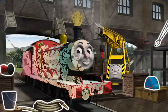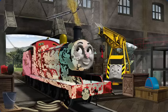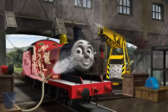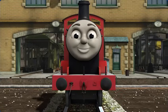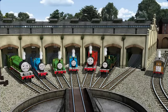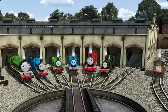James is covered with ice cream and his funnel is clogged with hay and his buffer is broken. Great job, but there's still more to do. James is covered with ice cream. Great job, but there's still more to do. James's buffer is broken. You fixed it! James is ready to be really useful again. You helped repair Henry and Edward and Percy and Thomas and James and Emily and Toby. You are really useful.